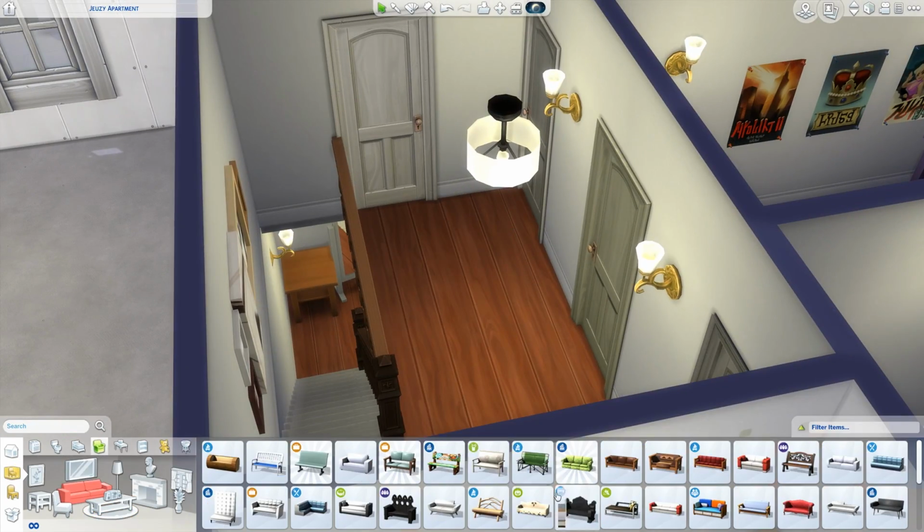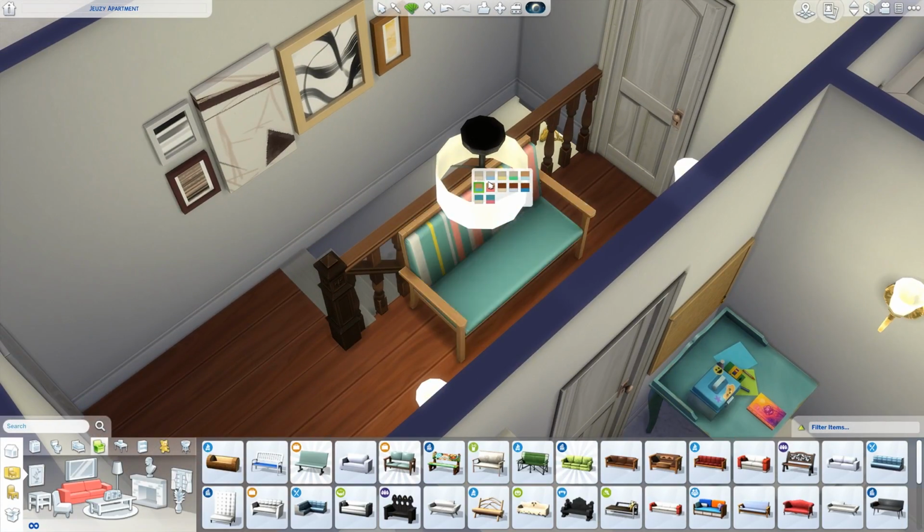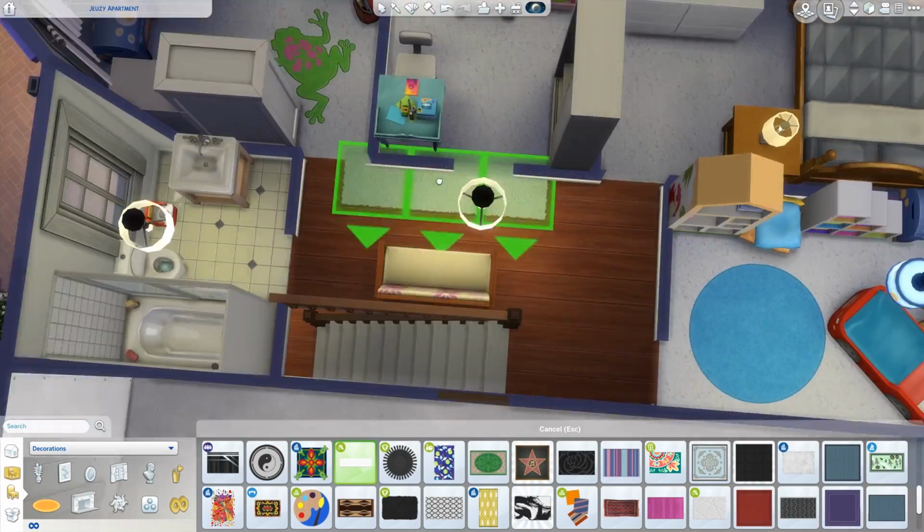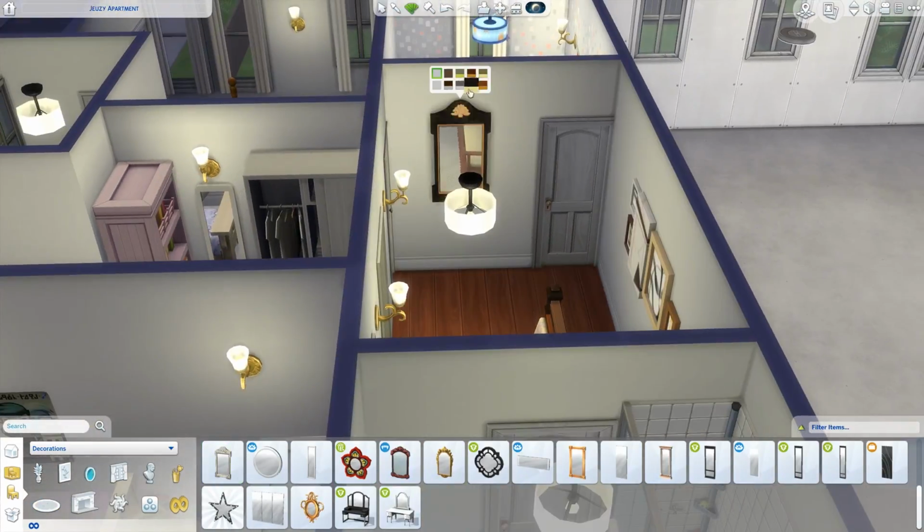Also, that's the first time I've ever seen that potted plant in my life, that sort of taller tree one, even though it came in City Living. I've never used that before or even seen it before. So that was new to me. I was like, that's kind of cool.